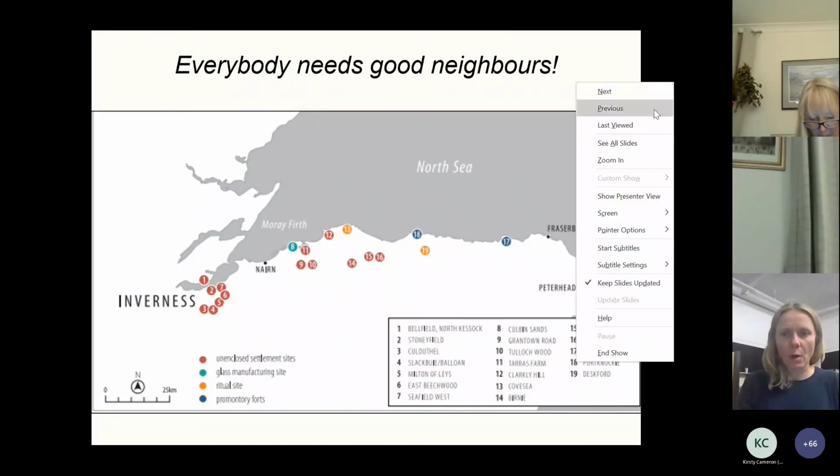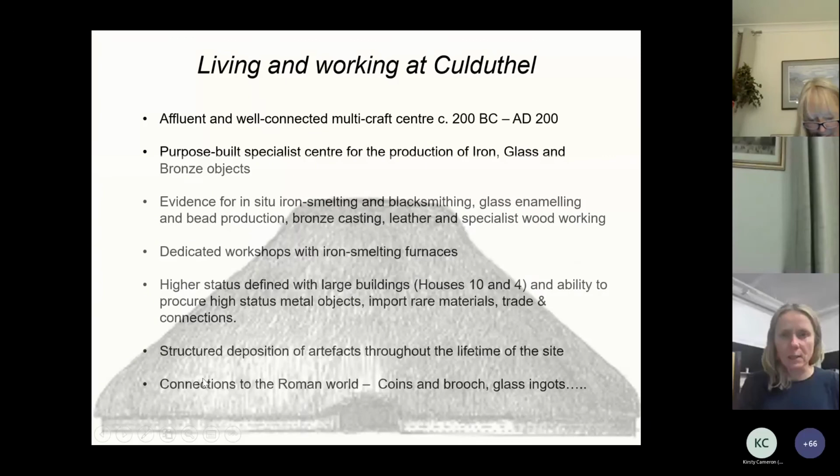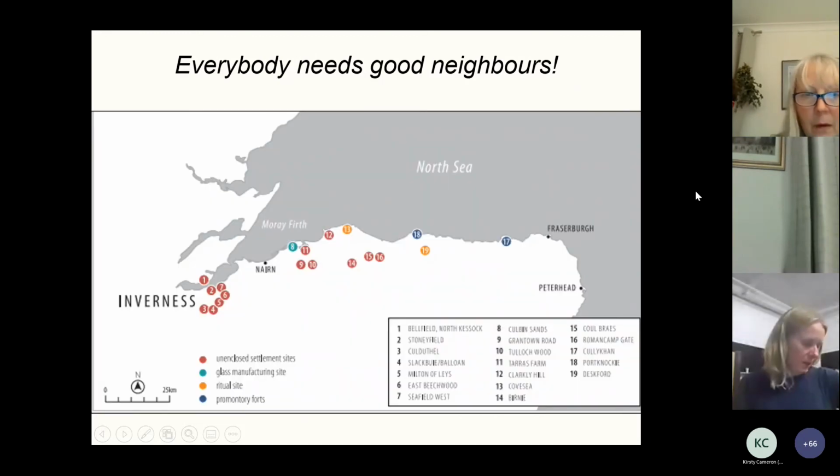Before I leave that slide, I just wanted to say that this is a possible reconstruction of one of the houses. We didn't do a lot of reconstruction work, unfortunately, but this is house 10. So everybody needs good neighbours. I'm not going to say too much. You'll have to read the book to find out about the potential connections with other sites.